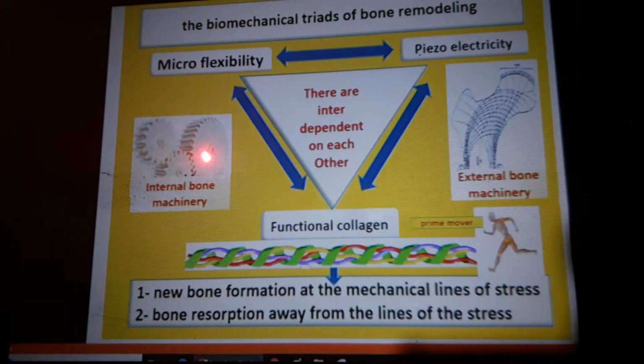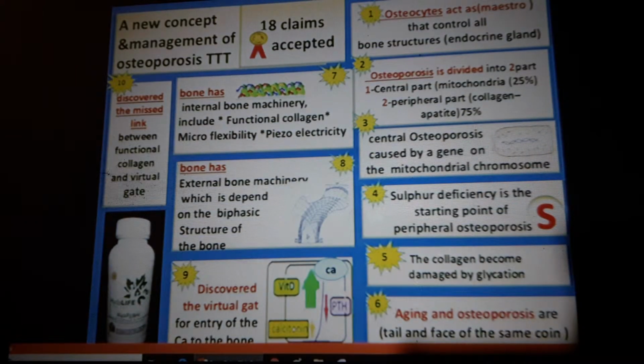We consider the bone as a machine, and this machine causes the bone to be formed along the line of the stress. And this depends mainly on functional collagen. If there is functional collagen inside the bone, there would be good piezoelectricity and good microflexibility, and this causes the bone to be functional and new bone to form. This is our claim. Thank God, we have 18 claims in our patent.